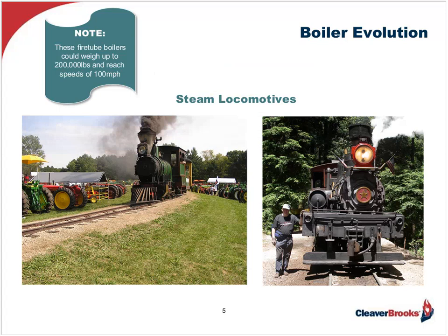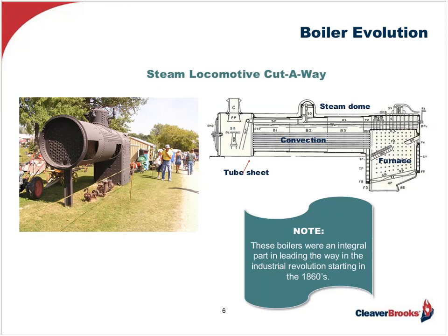Continuing on now to more modern times, we find an example of the type of boiler we will be discussing today, the Firetube boiler. And this time it's on wheels and fired with wood or coal. Now, these steam engines, or these behemoths, were massive in size, weighing up to 200,000 pounds, and they could reach speeds of about 100 miles per hour. Now, looking at the cross-section of the steam locomotive Firetube boiler, you find it has a furnace where the radiant energy is released, a single-pass convection zone consisting of fire tubes secured to the furnace and the front tube sheet.